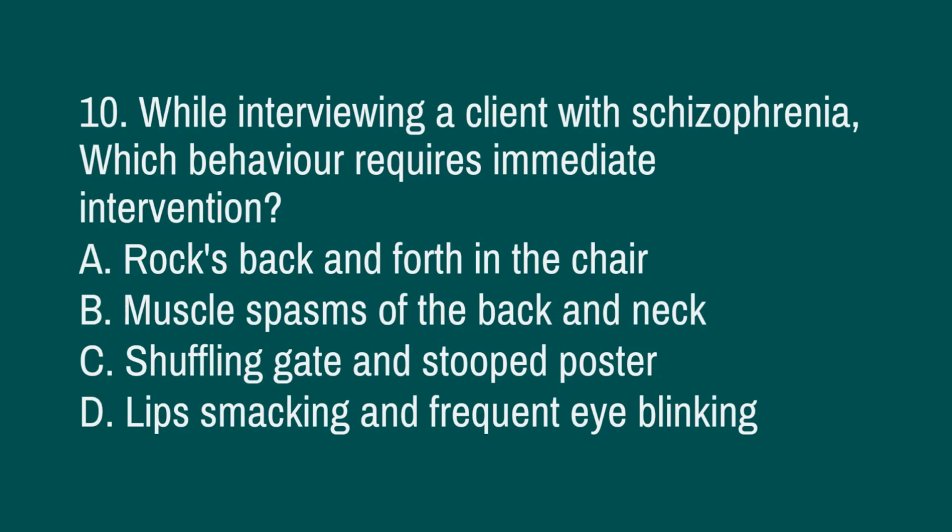Muscle spasm of the back and neck could be indicative of acute dystonia, a side effect of antipsychotic medications that are commonly used to treat schizophrenia. Acute dystonia is a medical emergency and requires immediate intervention to prevent further complications. Let me see the other options: options A, C and D may indicate symptoms of schizophrenia or side effects of medications but are not typically considered medical emergencies. So it is requiring immediate intervention.